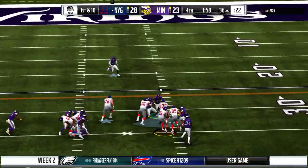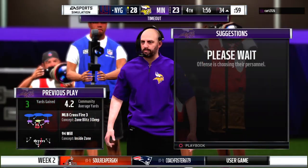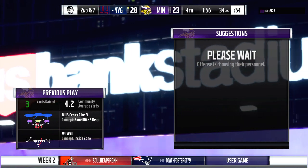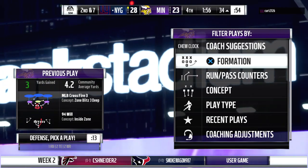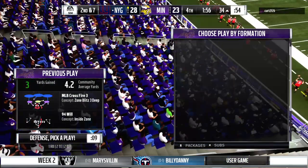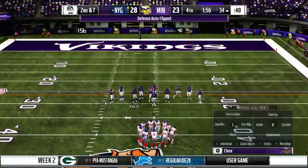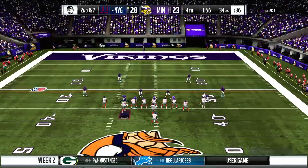And they'll run it here. And he'll be taken down at the 34. And now right out of the 2-minute break, we'll get a timeout used defensively with 1:56 to go. Have to imagine this will be on the ground as well as they come up 2nd and 7.